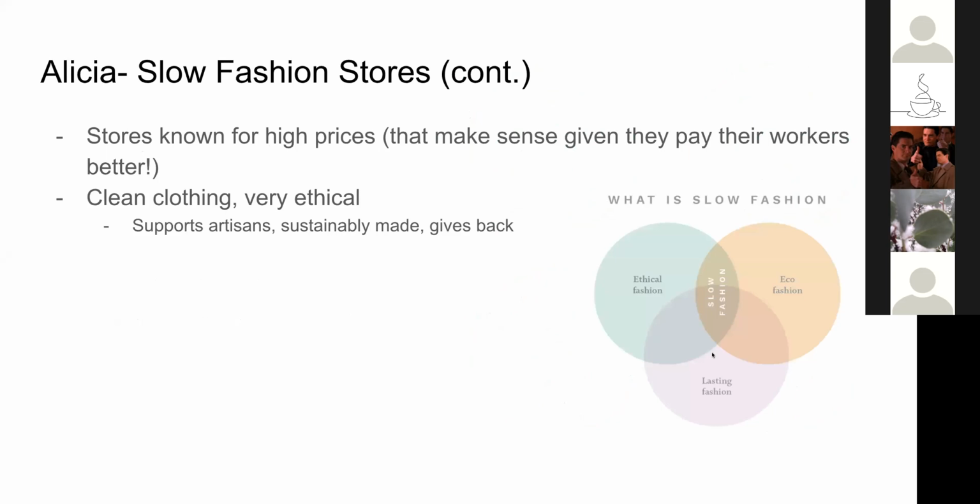So slow fashion stores are known for high prices, but this is because they pay their workers better. And the two main things that slow fashion stores embody are clean clothing and ethical clothing. So it supports artisans, it gives back to the community, and it's well made.